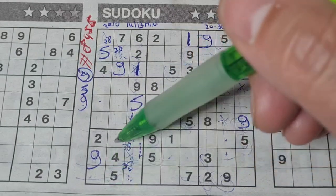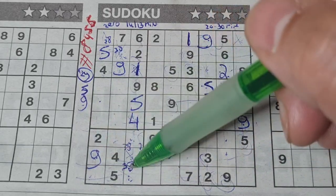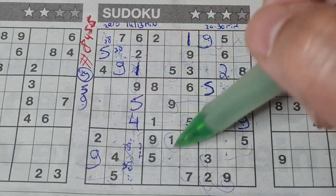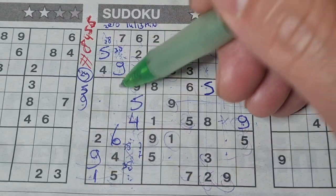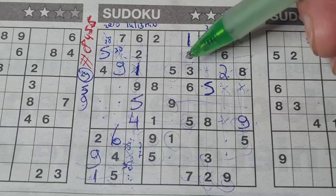So what are the other two missing numbers in this big square? Those missing numbers are the 1 is missing. The 2, the 3, the 4, the 5, 6 is missing. 1 and a 6. We have a 1 in this row, no 1 there. 1 should be here, and a 6 goes there. 1, 6, alright.